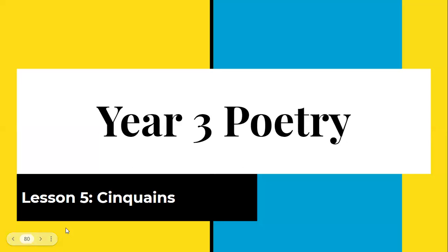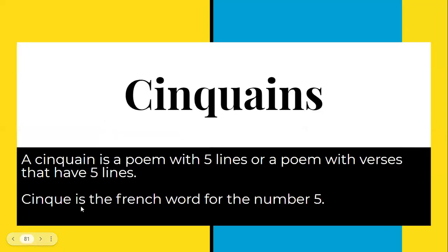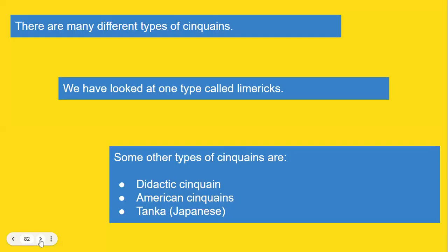We're going to look at different types of cinquain today, still with 5 lines. And as we saw, a cinquain is a poem with 5 lines, or a poem with verses that have 5 lines. And it comes from the French word for 5. Now, there are lots of different types of cinquains, and we've only had a look so far at limericks. Today, we're going to be looking at some other forms, and you don't need to remember these names. One is called the didactic cinquain, one is an American cinquain, and the other one is tanka, which is a Japanese style, similar to haiku.